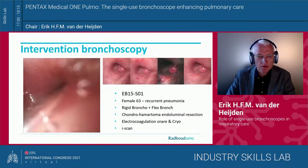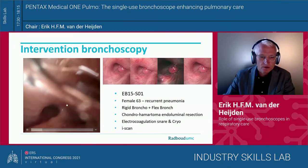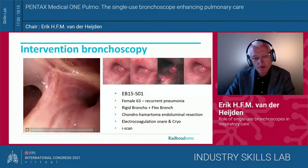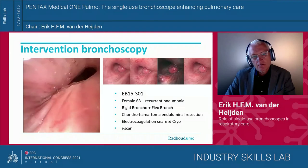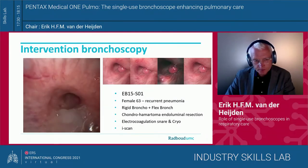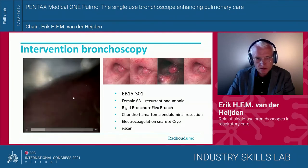right lung, I believe. Yeah, so some mucus there. So this was the right upper lobe. Let's move to the right lower, and there you can already see the tumor.